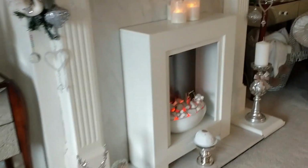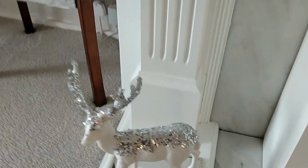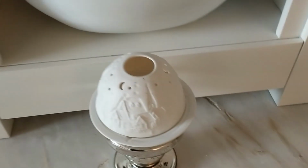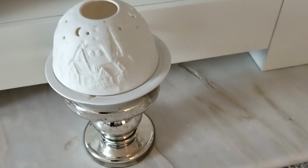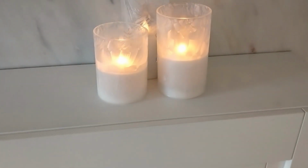On my fireplace I've just got a little stag with glitter on its back down here. On this side I've got this little tea light holder here that lights up at night. In the fire I've just put some white berries. I've got three flickering flame candles on there.